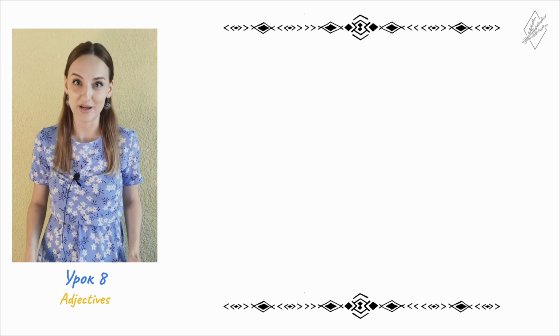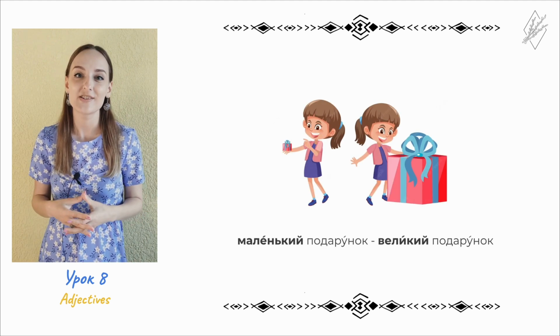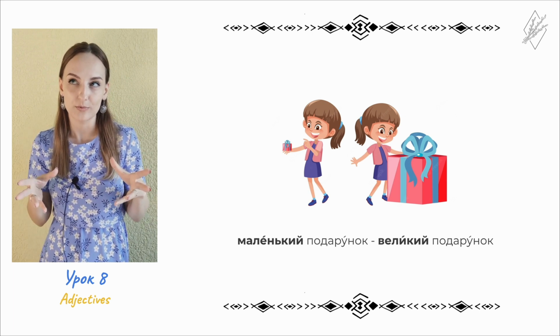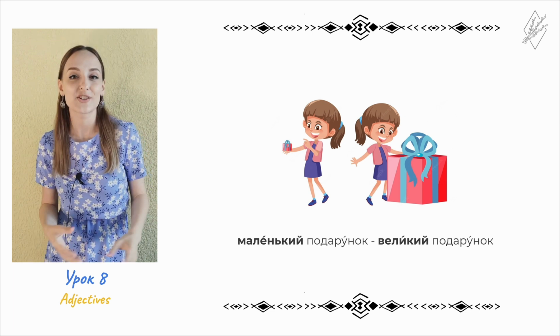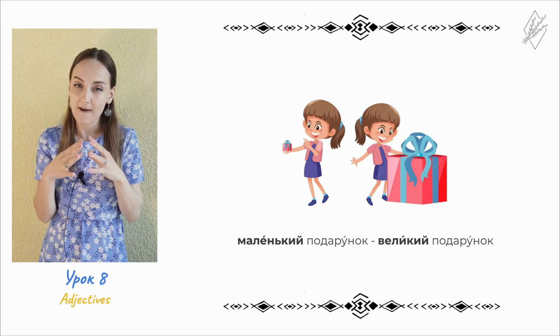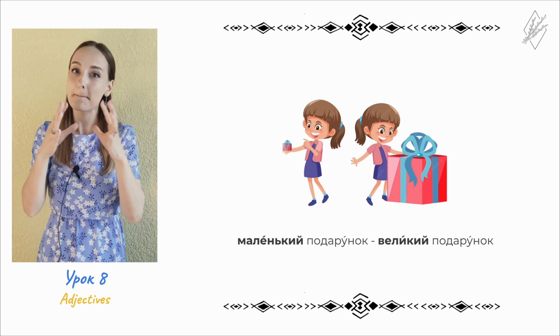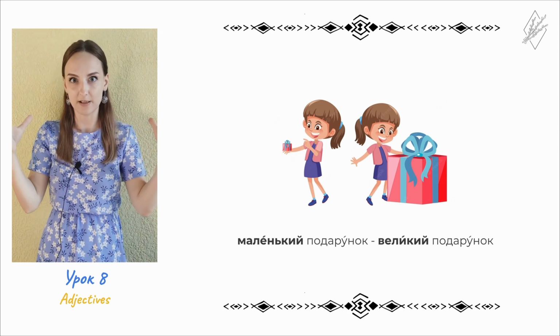So actually some basic adjectives that you need to know in Ukrainian. And the first pair or couple is big and small, or small and big. So, маленький подарунок, великий подарунок. Маленький, великий.